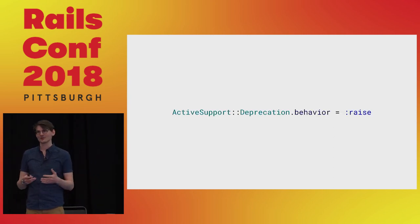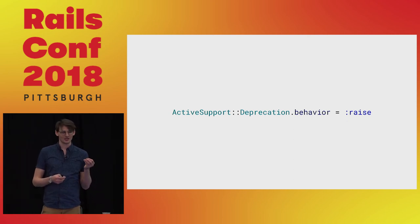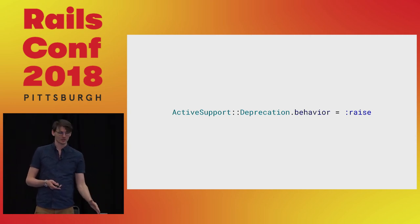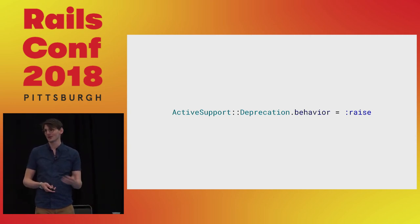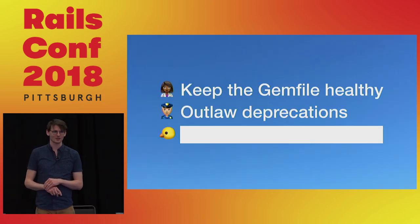And this allows people to go in and change as little as they'd like, merge it, and slowly you get down and down and down before you can actually turn this on. There are no deprecations left in your app. So that's outlawed deprecations.